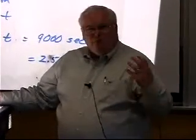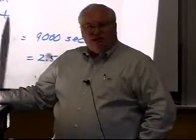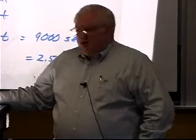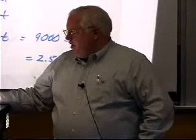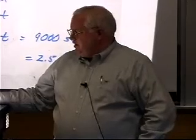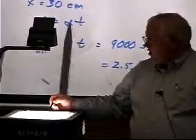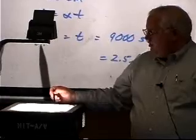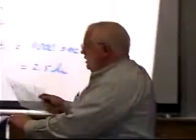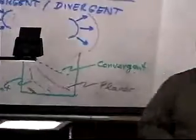I wanted a ballpark of how long it takes to heat up steel of that thickness, because I didn't know for sure. Well, that's 30 centimeters, and 30 centimeters squared is 900. I use the Fourier number, so x squared is equal to alpha t. 900 divided by 1/10 is 9,000 seconds, which is about 2.5 hours.